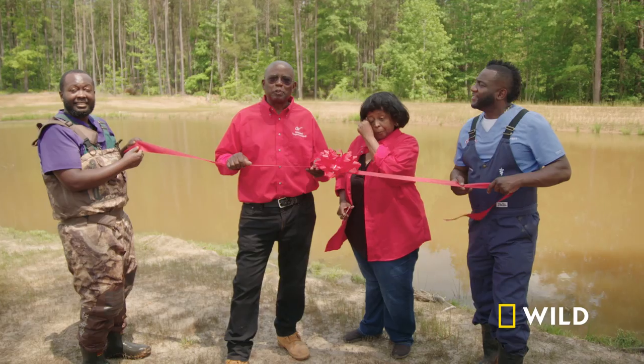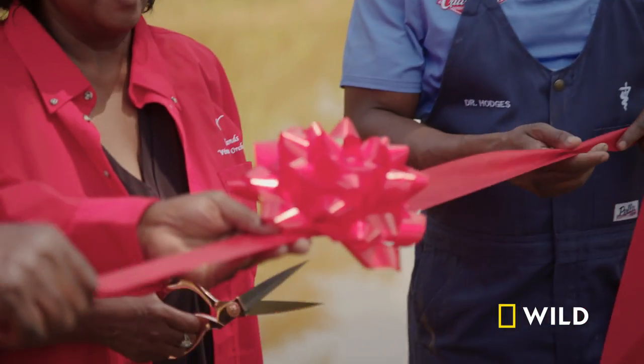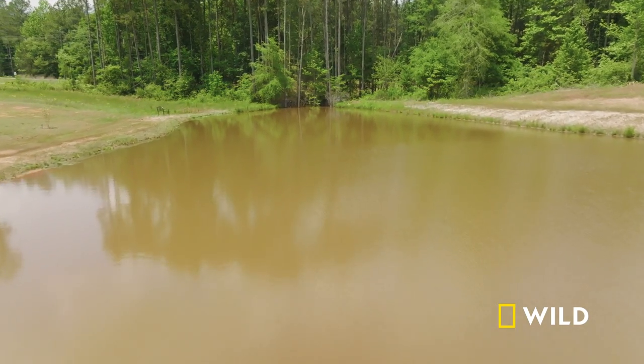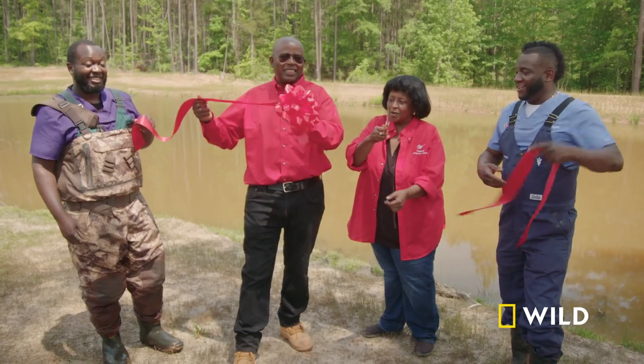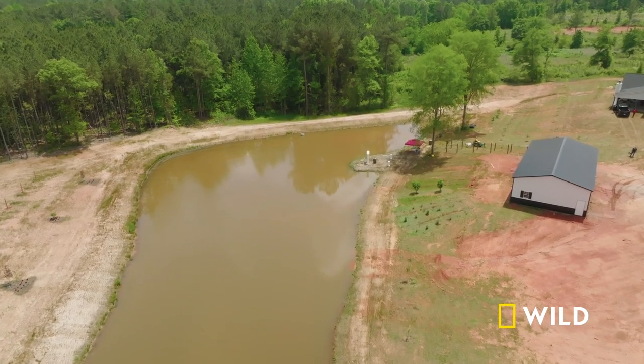I love that. On behalf of Lake Wonderland, I wanted to thank the Critter Fixer for coming and helping us. As of today, Lake Wonderland is open. It's open. There we go. We're very appreciative that Dr. Hodges and the Critter Fixer took out the time to come help us have a happy ecosystem. Right there. Perfect. All right. Lake Wonderland.